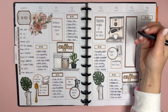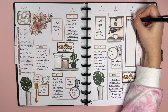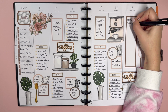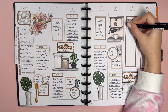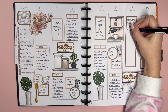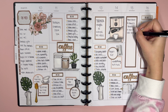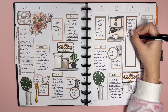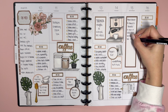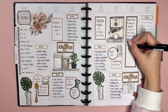Okay, now we're going to do a little bit of journaling here. So I'm going to write Morristown St. Patrick's Parade. It was a cold and misty day. I feel like that's the start of a novel. But we had so much fun.